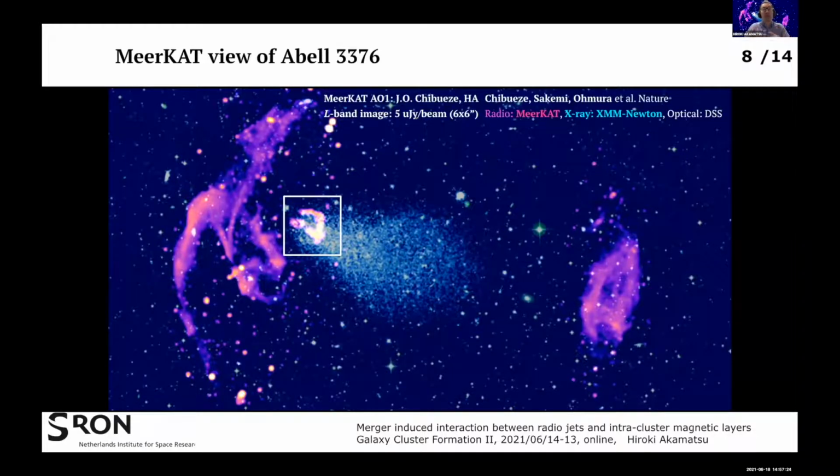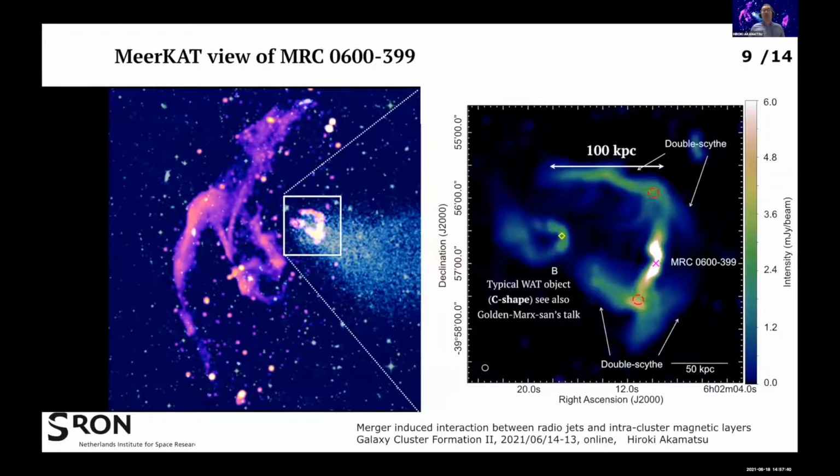This is a MeerKAT image. You can see a lot of interaction between the cluster plasma and radio emission, but I will only concentrate now on the central radio galaxy highlighted by the white square. So this is a MeerKAT image of the central region, and you can see more detailed structures.